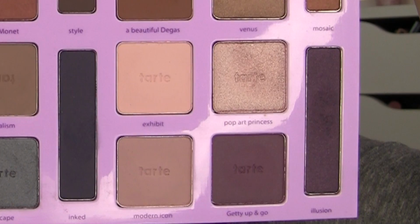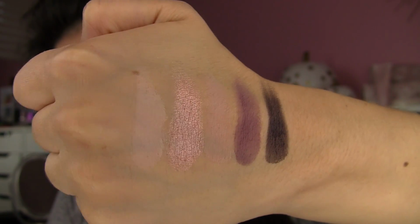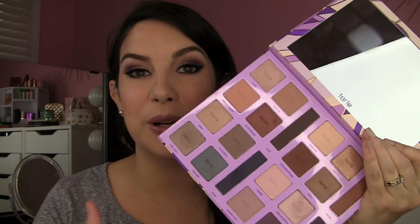And then the deeper purples in the final section I thought were pretty shades, but can require quite a bit of building up and working with when you finally get to doing a look with them on your eyes. Like I said, Tarte has revealed what they are capable of putting in certain palettes with the softness of the mattes and the really nice creaminess and smoothness of their metallic shades. And I just saw so many missed opportunities in this palette to integrate those kinds of formulas.